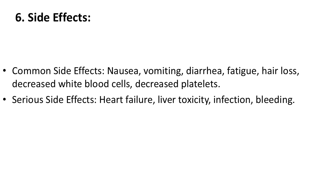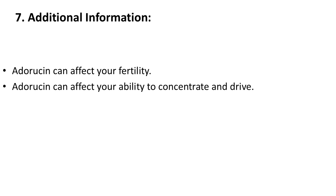6 Side effects. Common side effects: nausea, vomiting, diarrhea, fatigue, hair loss, decreased white blood cells, decreased platelets. Serious side effects: heart failure, liver toxicity, infection, bleeding. 7 Additional information. Adorucin can affect your fertility. Adorucin can affect your ability to concentrate and drive.